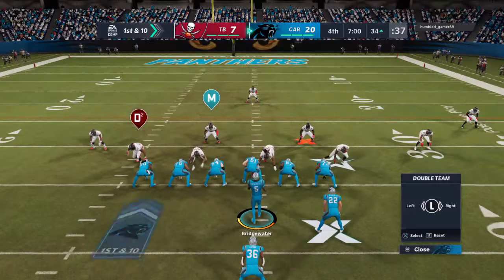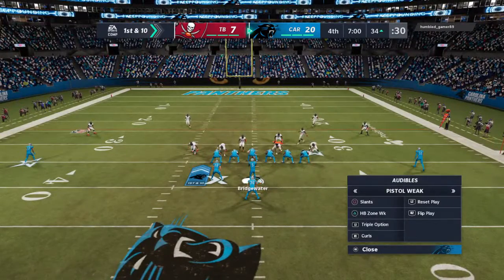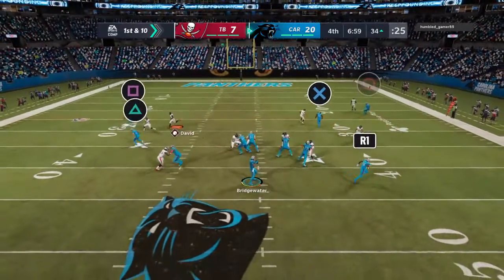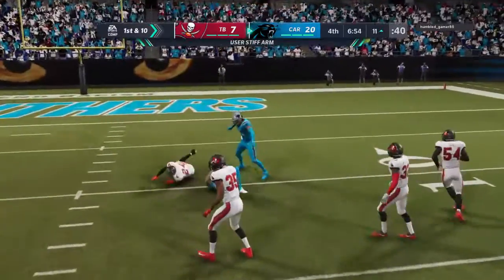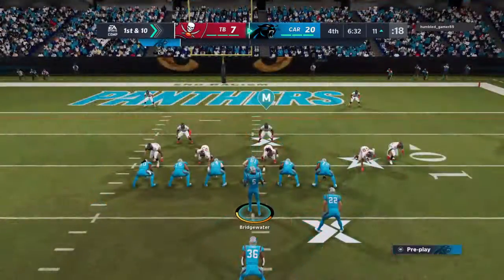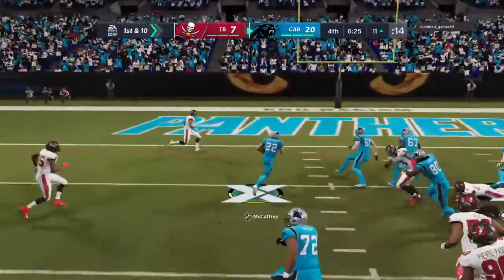From the 34 now, here's 1st and 10. Silver. Check 13. Check 13. Delta. Hey, look 3. Slant. Delta. From the gun, Bridgewater. Quick slant, caught by Moore. And he gets this one inside the 15, just a yard or 2 shy of the 10. Good work after the catch, going to net him 23 and a 1st. Panthers, 1st down. 1st and 10 at the McCaffrey line.